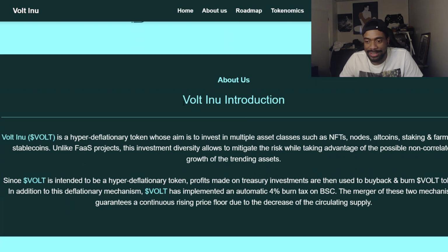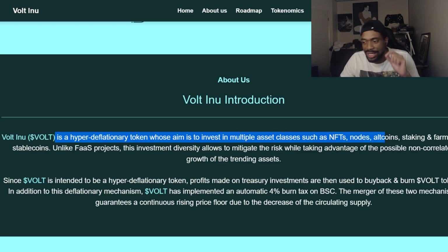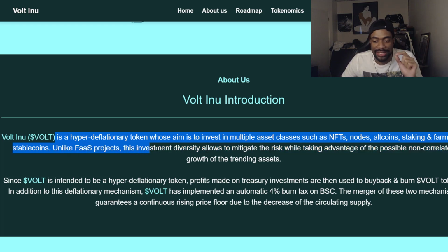It says about us, Voinu introduction. It says Voinu Vote is a hyper deflationary token whose aim is to invest in multiple asset classes such as NFTs, nodes, altcoins, staking, and farming of stablecoins. Unlike FAAS projects, and I'm going to explain that to you later, this investment diversity allows it to mitigate the risk while taking advantage of the possible non-correlated growth of the trending assets.